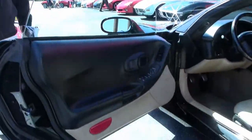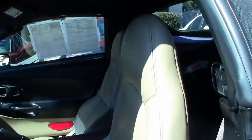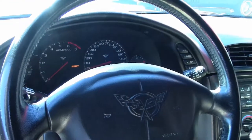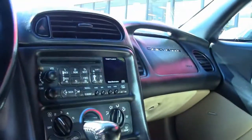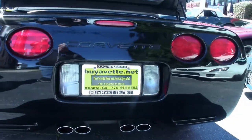And this car has a beautiful tan interior. Seats and carpeting are in very good shape, as well as the dash. Car is a great car for your weekend trips or just some fun on your local roads.